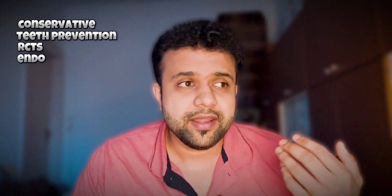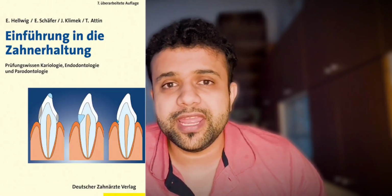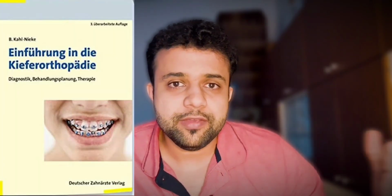For the conservative part, the teeth prevention part, for RCT Endo, and for pediatric part, there is a very important book which is called Einführung in Zahnheilkunde. That book you need to read. For the ortho knowledge, there is also a book called Einführung in Kieferorthopädie.